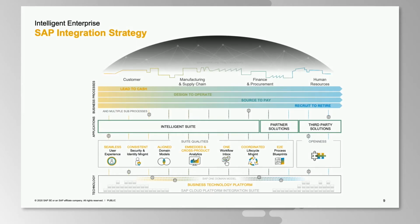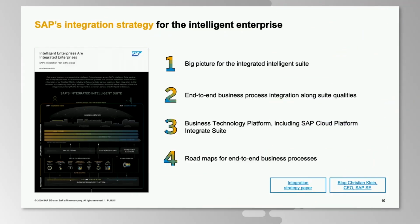Now you may ask, how does this look like? This is why we also implemented so-called reference architectures or process blueprints. So if you go on api.sap.com, you will find these scenarios and can look exactly at what you need to become an intelligent enterprise. For further information, we rolled out an integration strategy paper in the beginning of this year. It gives you an overview of the intelligent suite. It shows how we use the suite qualities to deliver an intelligent suite and how it's built on our business technology platform and even integrates with SAP Cloud Platform Integration Suite.